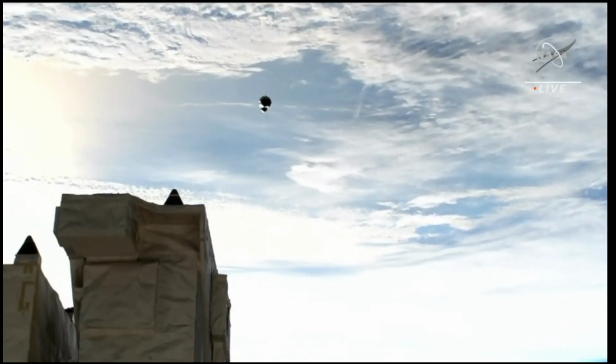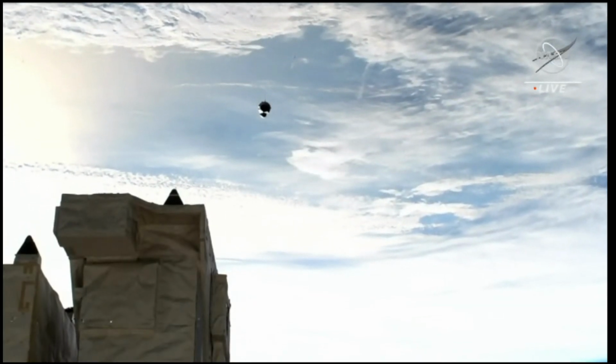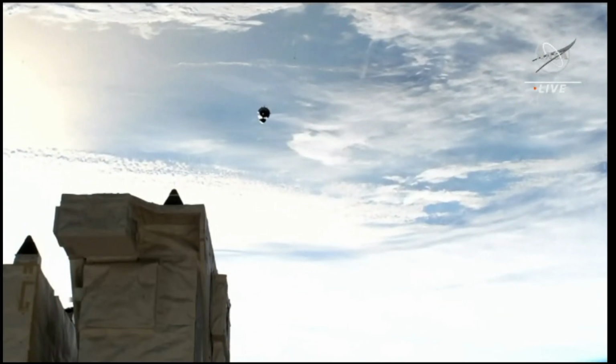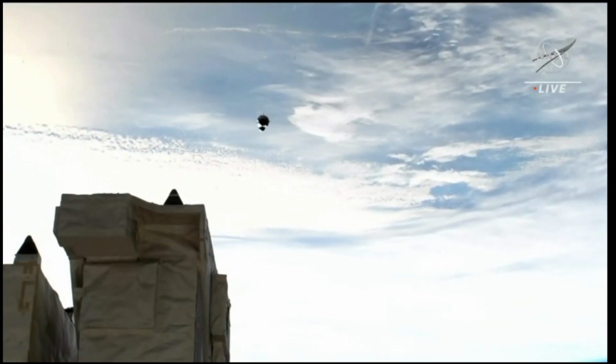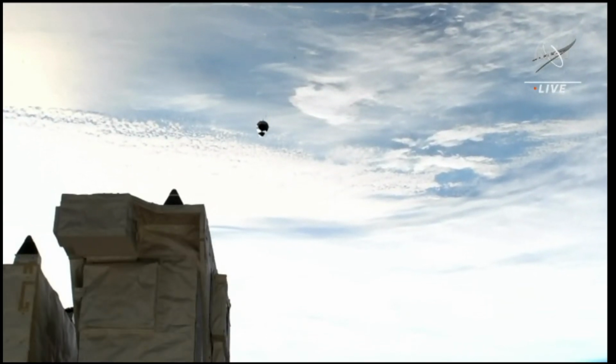As station makes its way up, as Dragon makes its way up to align with the docking axis, we may lose some of the views here, but there are cameras on the forward end of the International Space Station. They'll be able to pick up Dragon as it makes its way to align with the docking axis. Those cameras pointed straight ahead to monitor the operations just like this for the approach and docking of visiting vehicles.